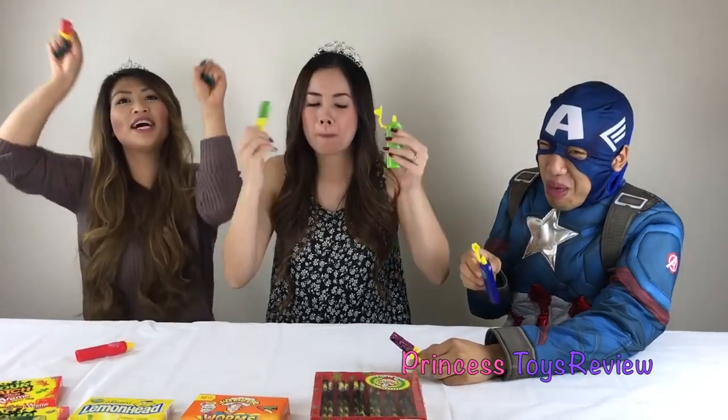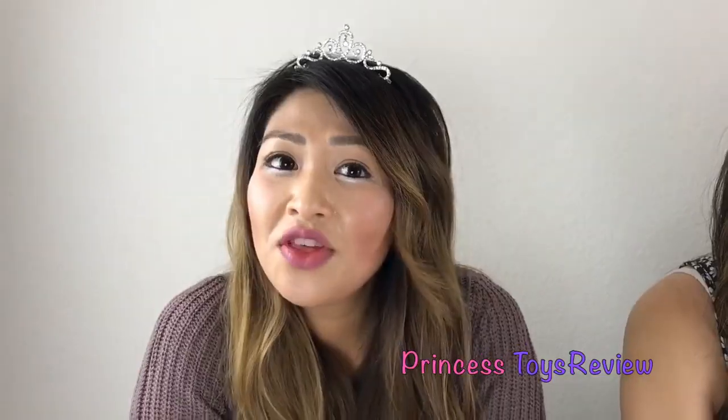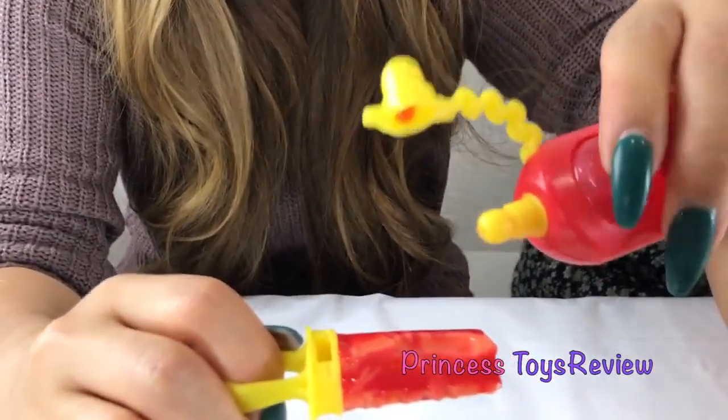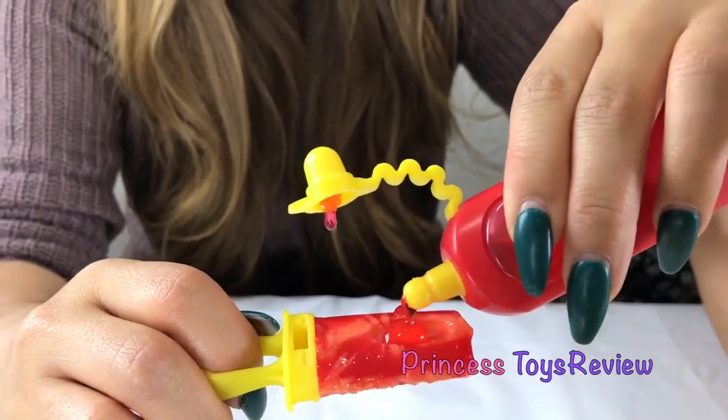Go, Captain America! So for those of you at home that are wondering how you eat this, you take the sweet lollipop, and you squeeze some sour juice in the middle where the hole is, and you eat it. And then you cry like Princess T. It's sour and then sweet.